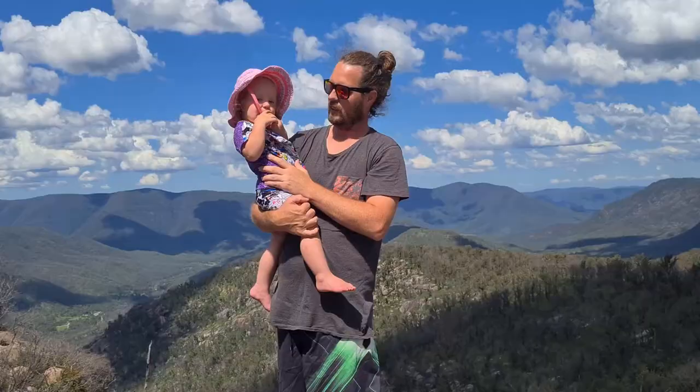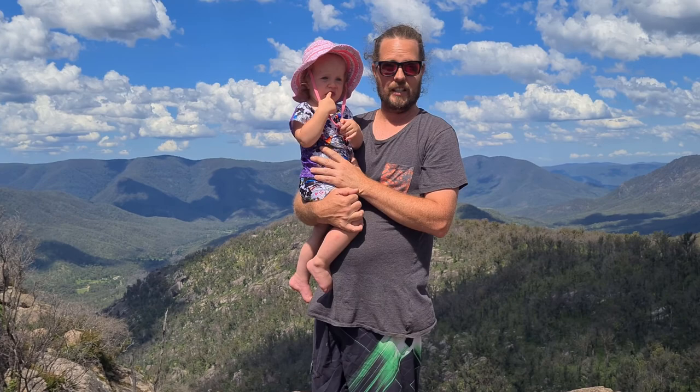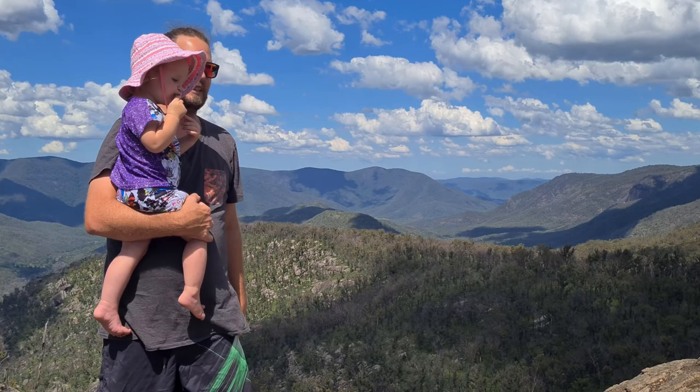Check out the view behind us. So we're between Glen Innes and Grafton. There's this windy dirt little road, but when you get there and you get to the lookout, have a look at this. It is beautiful. What do you reckon, Pippa? You like it?